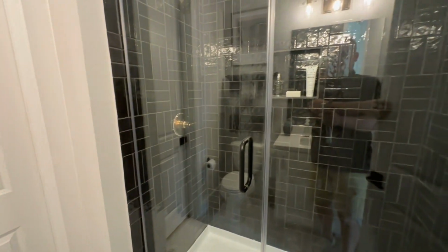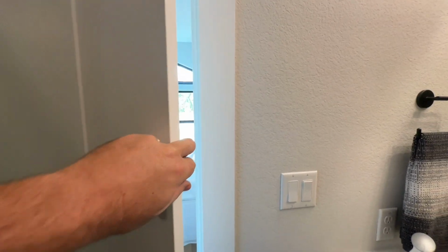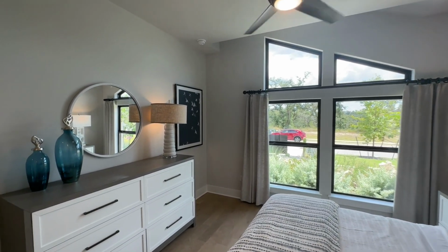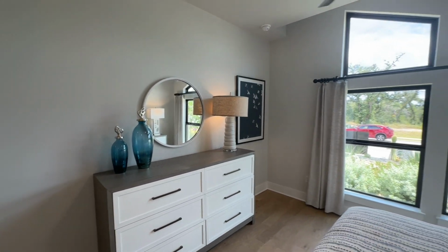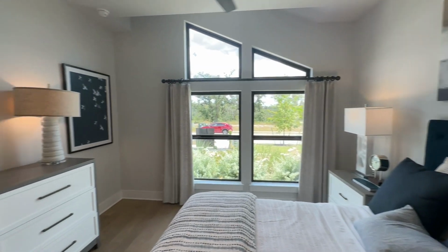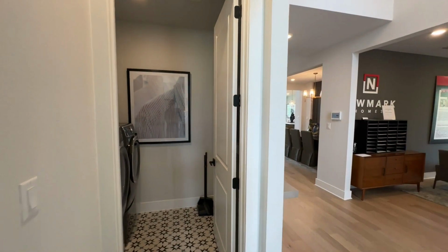You've got a bathroom here with a stand-up shower, great tile, and a walk-in closet. It's got some sales stuff stored in here. But yeah, this is a great bonus guest room for weekend guests, friends, family, that sort of thing. They did a good job on it. So I'm liking this Newmark home so far. I think these come in the high 600s, low 700s.